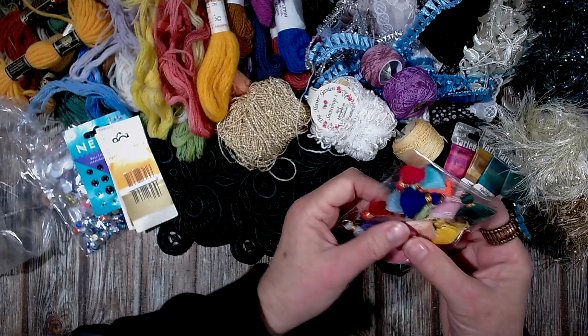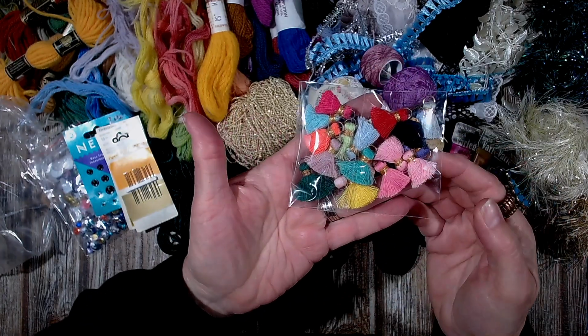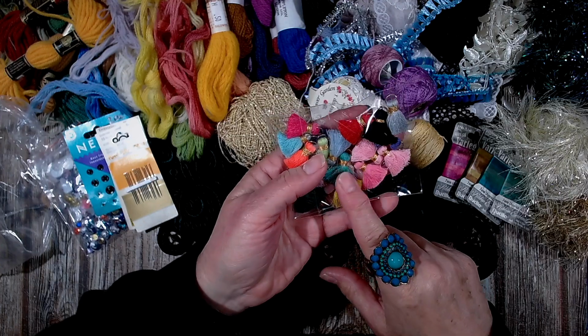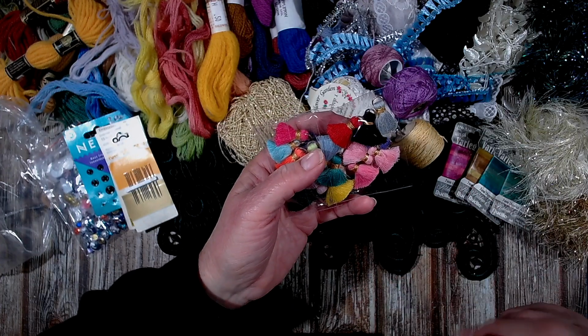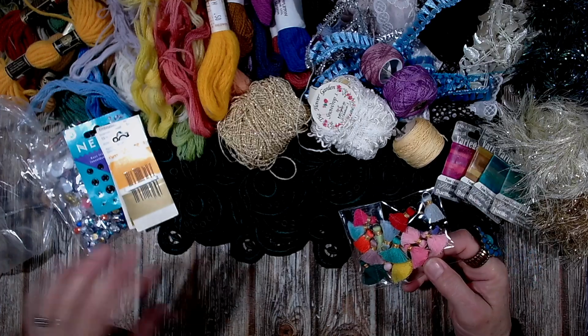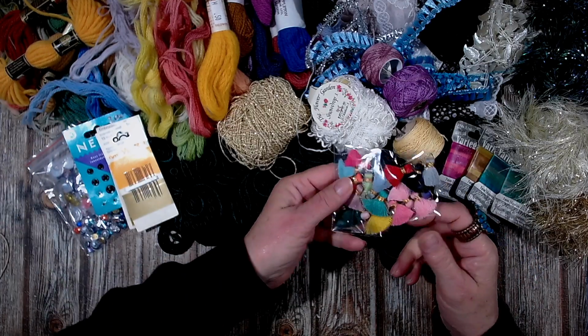Right, I got a whole bag of these tiny little tassels, which would go so good on my flower power journal, which I'm trying to get going. Oh gosh, I've had a journal block.